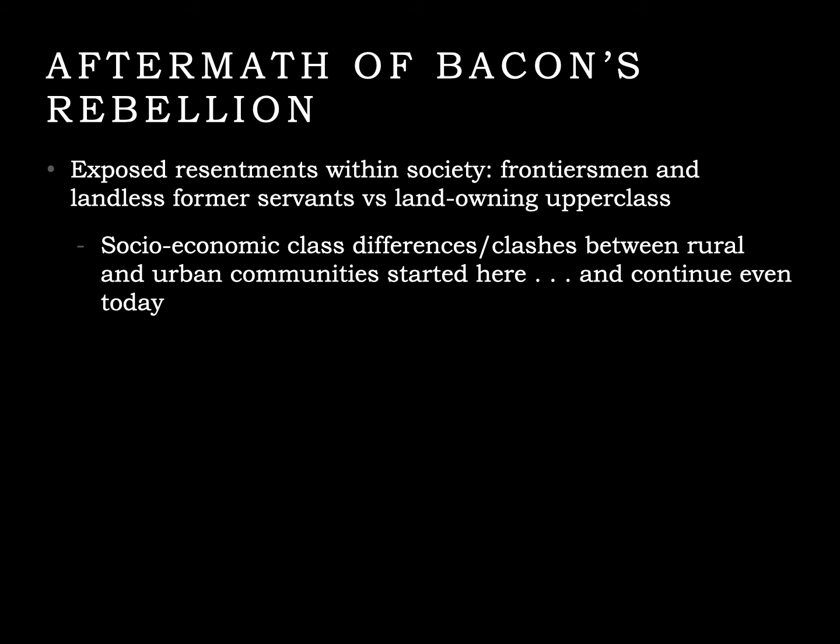So this socioeconomic class difference and the resulting clashes between the rural and the urban communities, they start with Bacon's Rebellion, but they're going to be a continuous part of American history, and they continue even to this day. We still have never resolved this issue of rural versus urban.